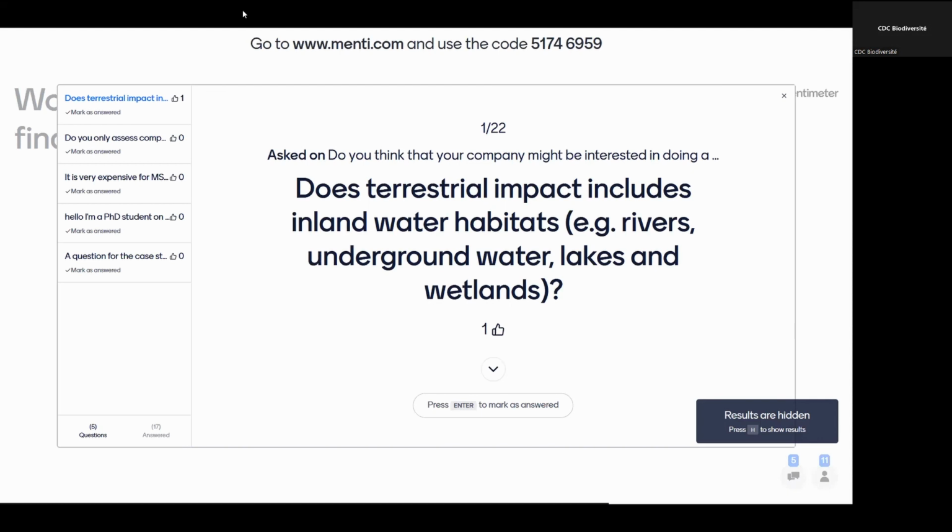Yes. Terrestrial impact does not include inland water habitats, but they are in freshwater impact. So in freshwater impact, we are dealing with hydrological disturbance due to direct water use, for example, so flow deviation in rivers. And we also deal with impacts of lake, for example, for hydropower lake. And we also are including wetland conversion. So we actually include those impacts in freshwater impact, but not actually underground water. Underground water is not yet taken into account.